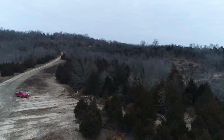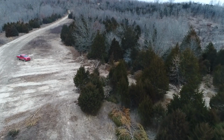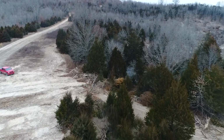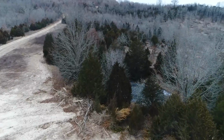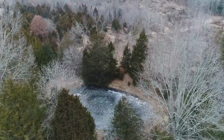So the southwest side of the property is where you'll find the large level area, the open meadow situation, and in a moment the pond. So the bulk of this property was just logged, and it looks like they scraped some grass off that meadow, but it will grow back. Here's the pond.